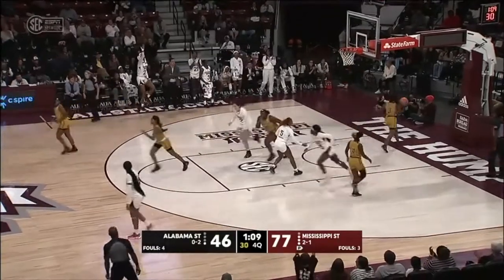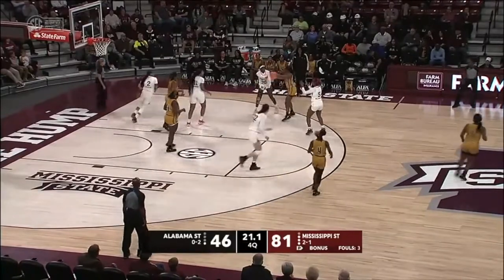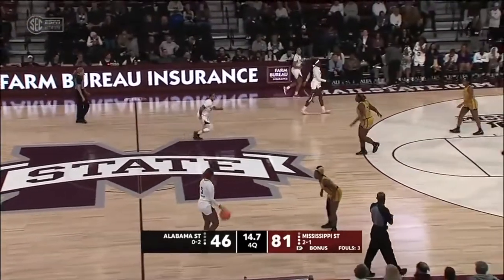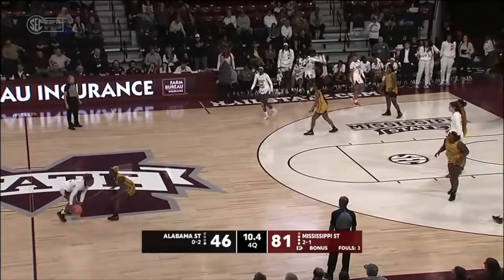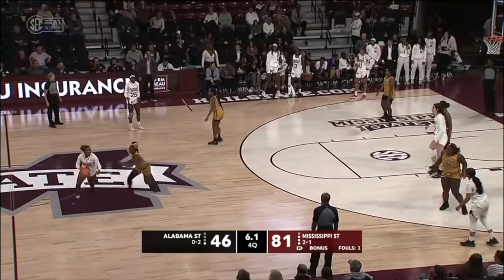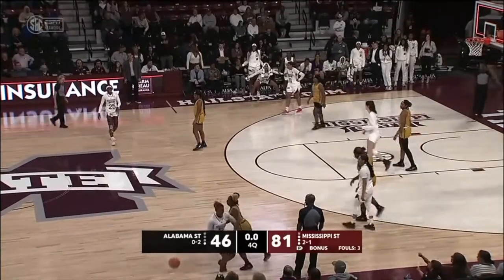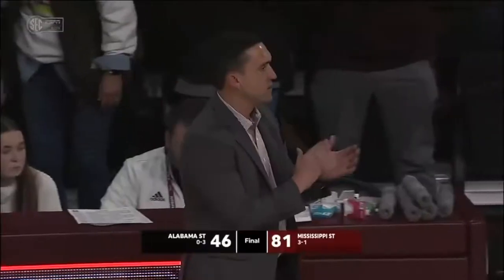Inside, Denae Carter with a lay. The takeaway. Takeaway by Denae Carter. That's kind of a fitting end to this one because Denae Carter, a double-double tonight. 13 points, 12 rebounds. Alaysia Hayes will dribble it out. And that will do it. Mississippi State wins it 81-46 over Alabama State.